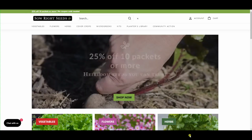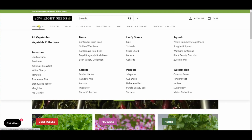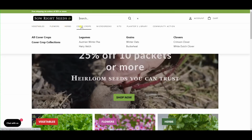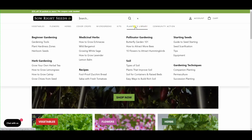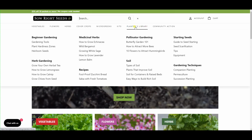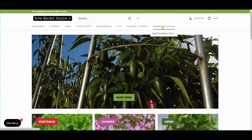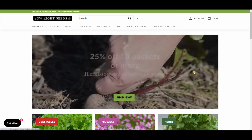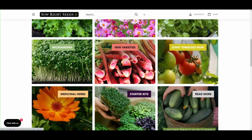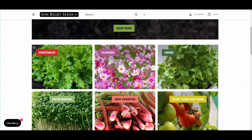All right, so here we are at the Sow Right Seeds website. They have a nice selection of vegetables, actually a huge selection of vegetables here, flowers, herbs, cover crops, microgreens, kits, and planters library. Just a wealth of information here of anything you need to know about gardening. And they have a community action tab where they donate seeds to charitable organizations for food banks and things like that, which is very cool. But yeah, they have a nice selection here of everything from vegetables, flowers, herbs, microgreens.